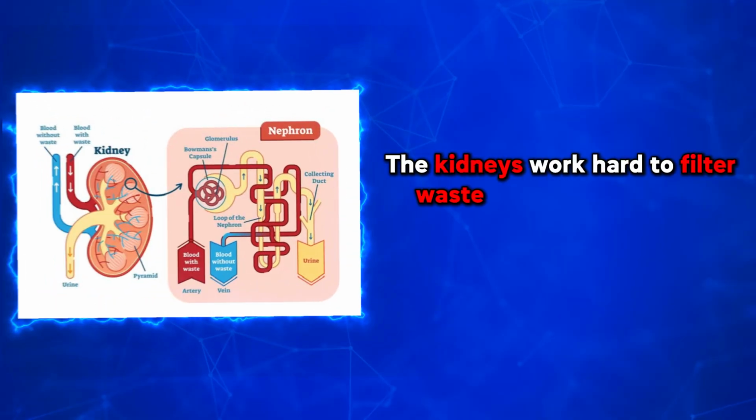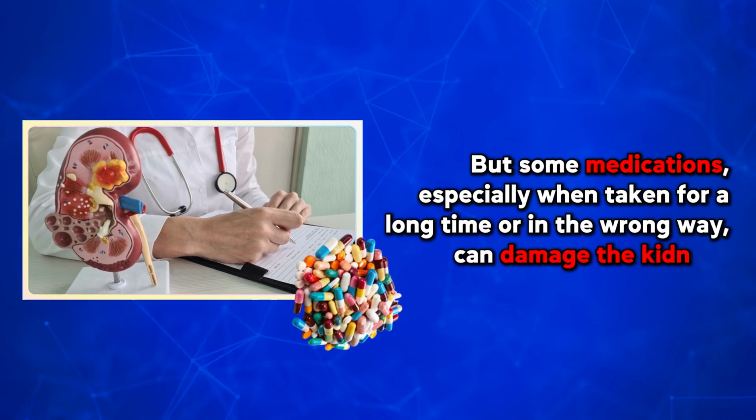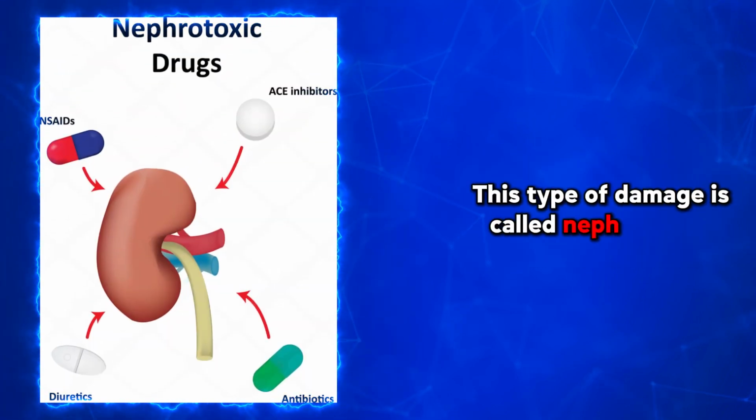The kidneys work hard to filter waste and extra fluids from your blood 24/7, including the prescriptions you take. But some medications, especially when taken for a long time or in the wrong way, can damage the kidneys. This type of damage is called nephrotoxicity.